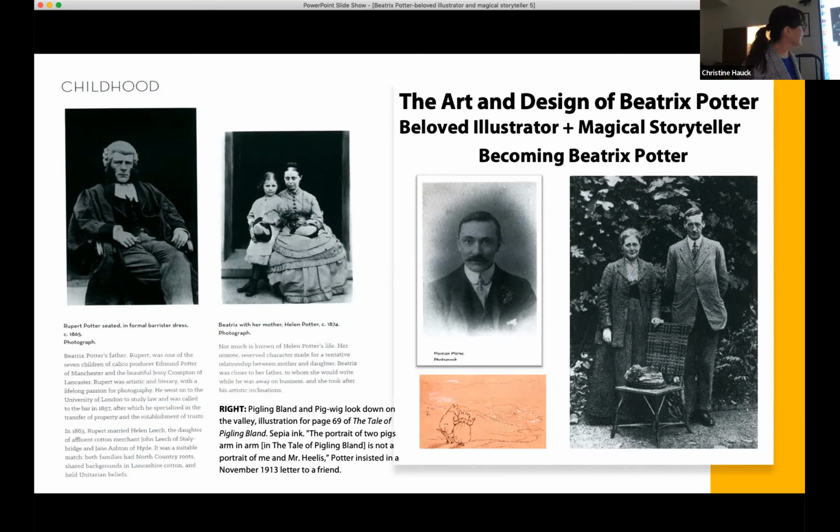You have Norman Warren. He was the publisher that ends up publishing Beatrix Potter's first book, The Tale of Peter Rabbit rather. And he was her editor. And they fell in love, and he did several books with her. And in 1905, he proposed to her, and 1 month later, he died.